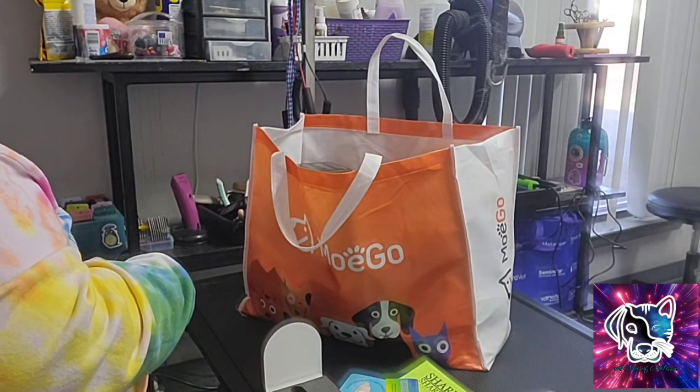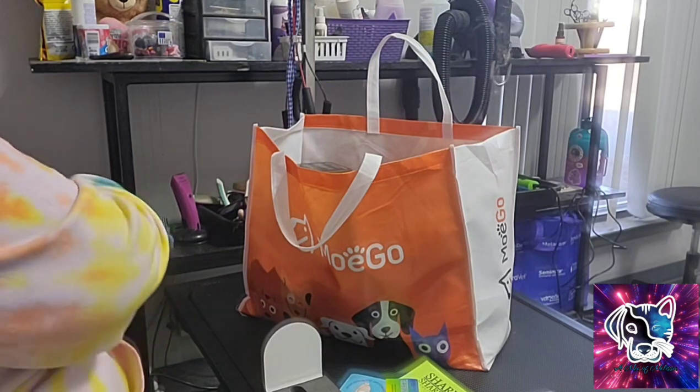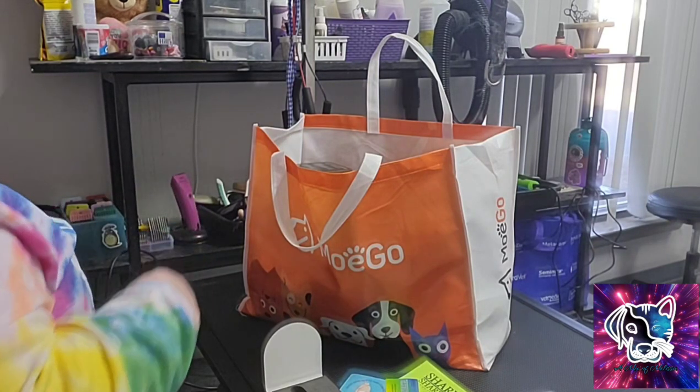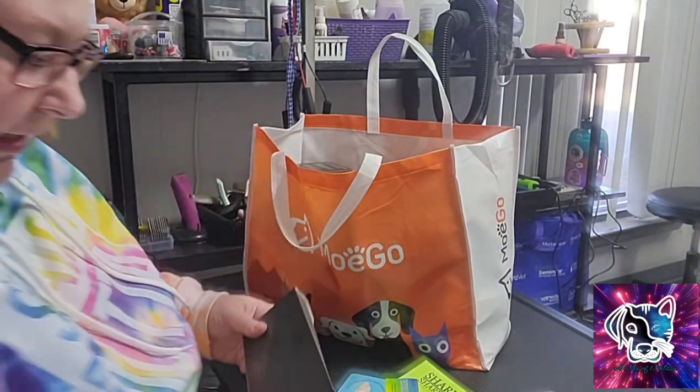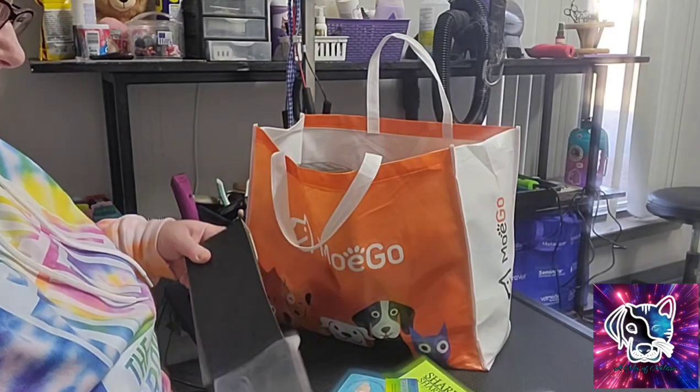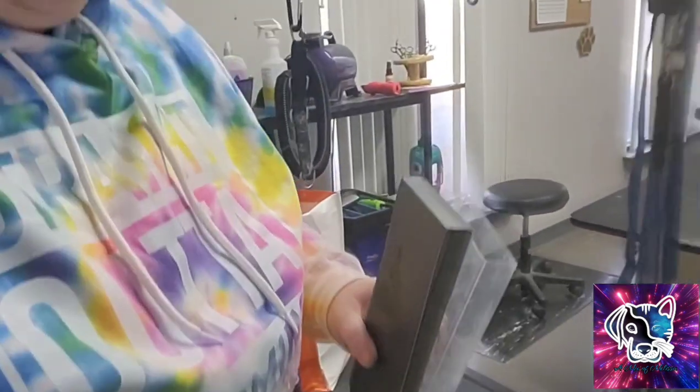I'm definitely going to get rid of some of the ones I have over here to make room for my new ones. And they come with a nice little case, which I don't need, so I'm going to get a trash can so I can trash those.